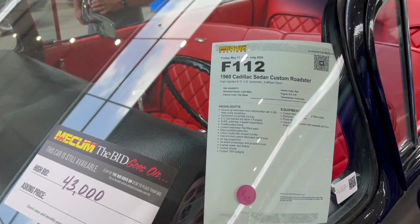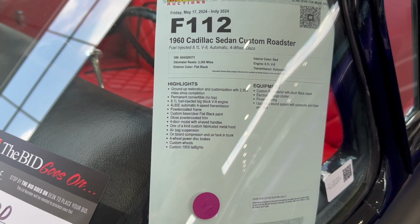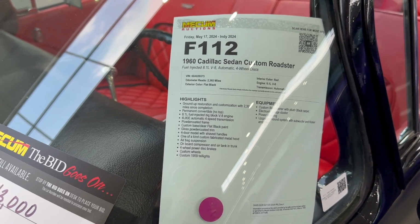Custom Roadster. Ground up restoration and customization. Permanent convertible. No top. That's interesting. 8.1 liter. That's huge. Fuel injected big block V8 engine. 4-speed. I don't think there are windows. It's blocked off. I think there aren't any windows.